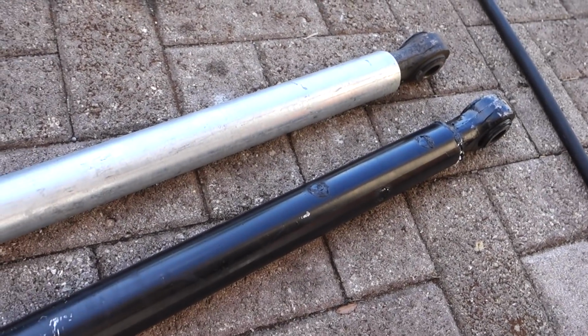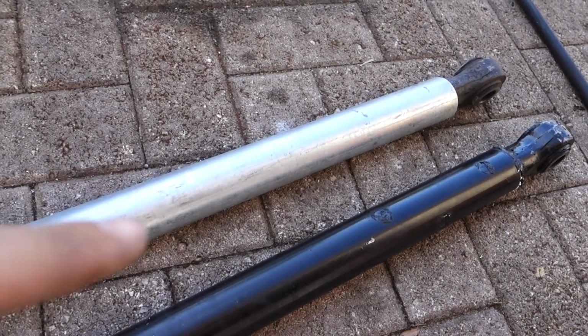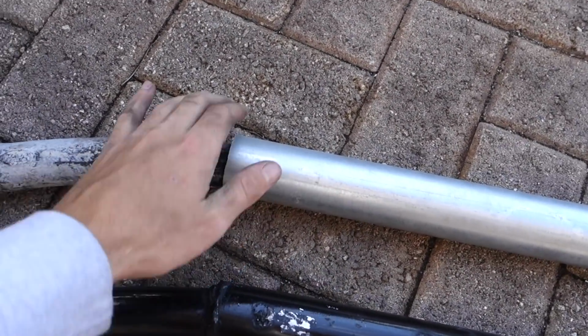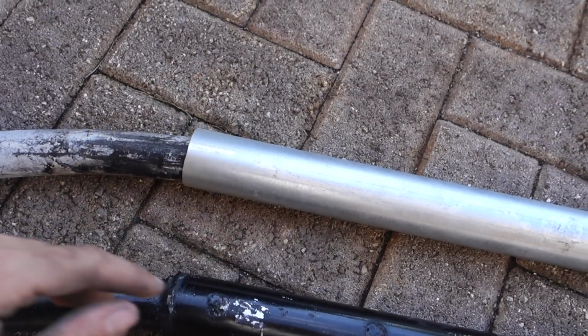That's something I've been learning with my little amateur fab stuff I've been doing. So we'll go ahead and drill some holes, and then we'll clean this bar up, we'll plug weld it, and then I'll smooth this down a bit before I weld that in.